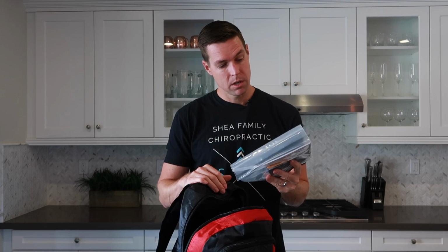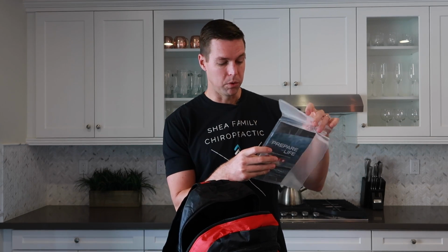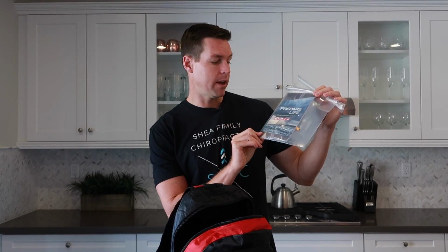This is another one of those weather kits. This was actually something that was cool. There's a pencil in here and then an emergency preparedness guide. So the guide is really neat because I'm sure I'm not going to be thinking in the moment of every little detail that you would need, but this guide would help me to arrange my thoughts and make sure I'm making good choices for my family.